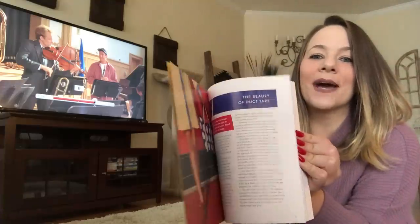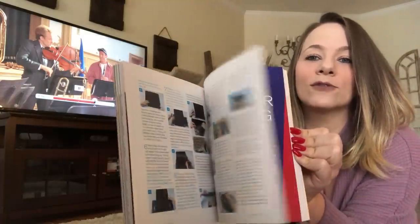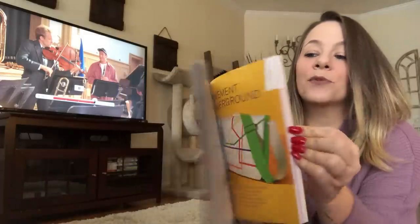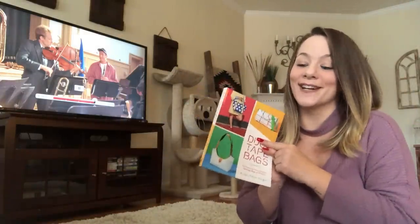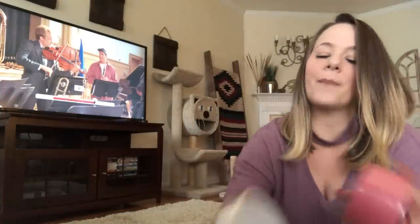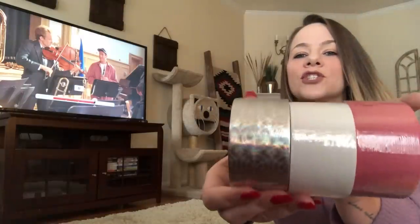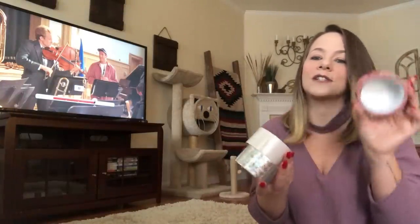Sorry, guys. But this is a great book. It shows you different things and a how-to of making bags with duct tape. So as you know, Dollar Tree sells duct tape. So I picked up some cool colors. I know we have teal, we got pink. I got white and I got this holographic, which is so pretty. And I also have a teal, it's upstairs. I got it a long time ago.